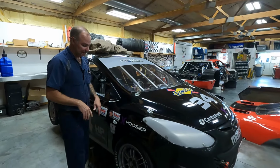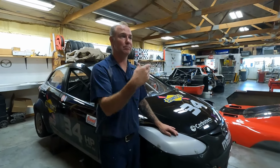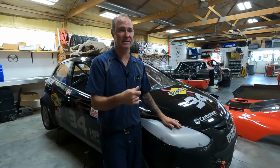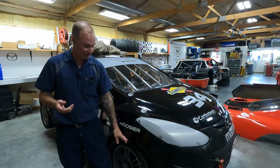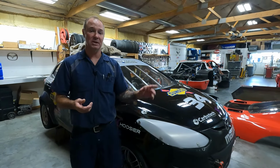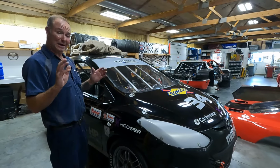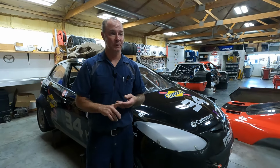We didn't have any full course caution in the race, which was good for me because I was able to get a pretty nice little gap, and ran some hard, consistent laps even with the flat spotted tire. Didn't affect it too badly. Fortunately, it was on the right front and not the left front. If it was the left front, I don't know that we'd have made it through the race. But quite the weekend between the rain and the racing and all the action that went on.